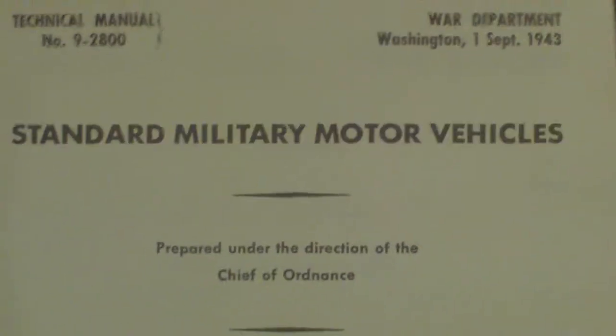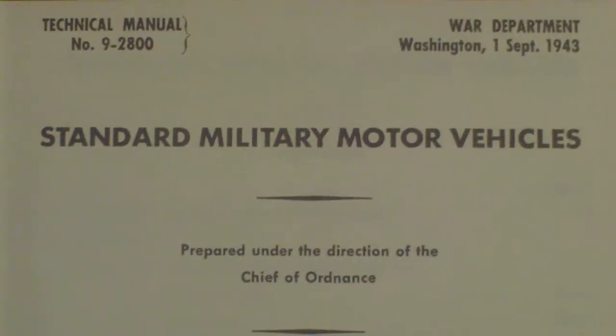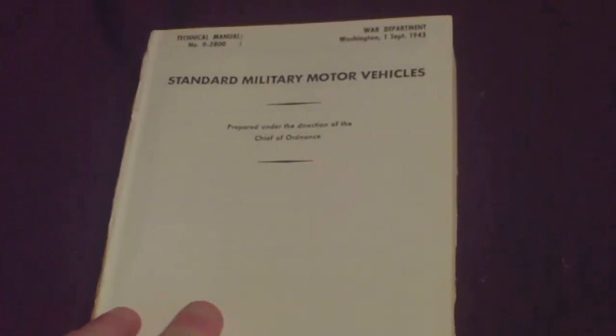US Army Technical Manual, issued by the War Department in Washington, 1943, Standard Military Motor Vehicles. Basically, it's a record of all American vehicles that they had in 1943. Quite a nice book. I believe you can buy a reprint for between 12 and 20 quid. Really handy publication. This one cost me, I think it was £5. Yeah, £5, so that's quite nice.